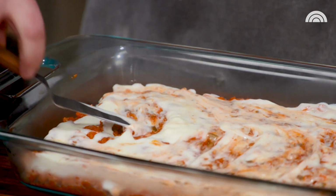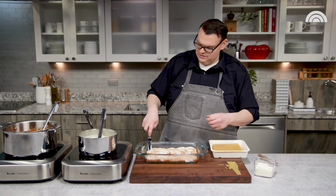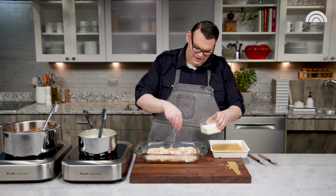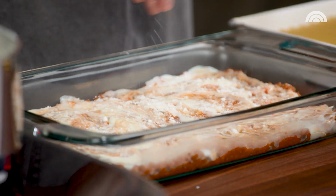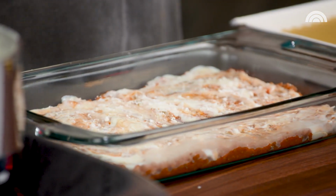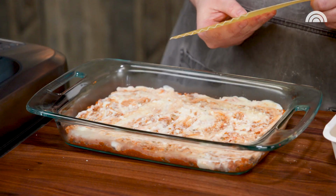If you haven't done so, now is a good time to preheat your oven to 375 degrees. A nice sprinkling of some pecorino right on top. Little extra flavor, little extra saltiness. And now, repeat.